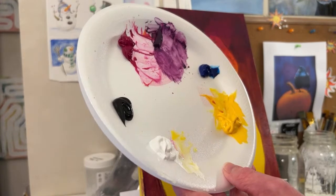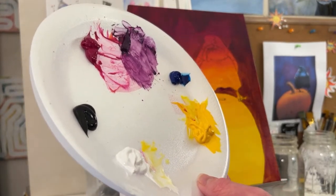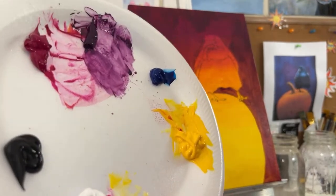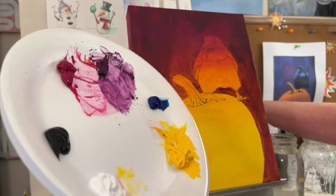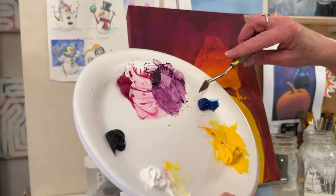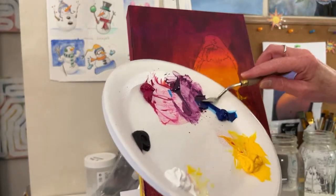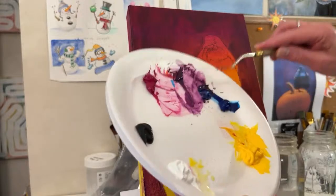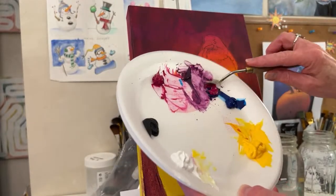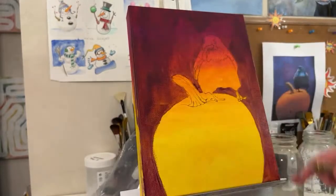I can't find my palette knife. I had it here not long ago. Did I? All right, let's just grab another one. I probably stuck it back in someplace. I wonder if we just want to go a little bluer. No, actually, I'm going to grab some magenta. So you get the idea what I'm doing. I'm going to set it down because it's all wobbly.